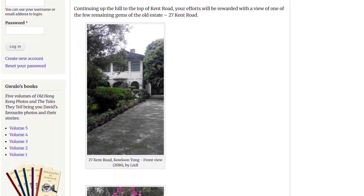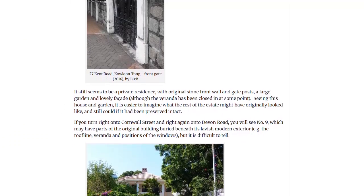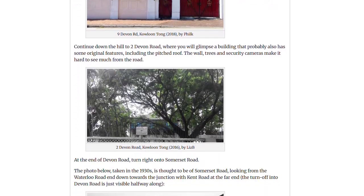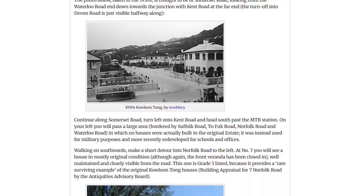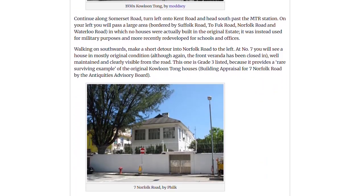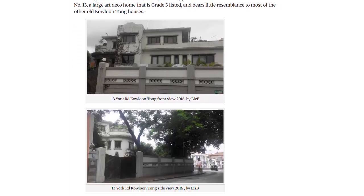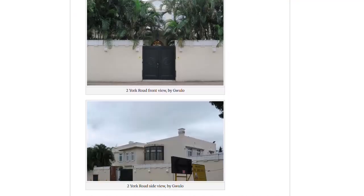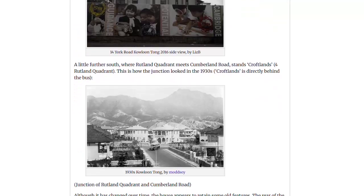In the 1920s, the Hong Kong government developed Kowloon Tong as a low-density residential zone inspired by Ebenezer Howard's Garden City movement. Roads were named after English counties such as Cornwall Street, Somerset Road, and Devon Road, reinforcing its colonial suburban identity. The target demographic was initially aimed at middle-class Eurasian families, however it later attracted wealthy English businessmen and expats.